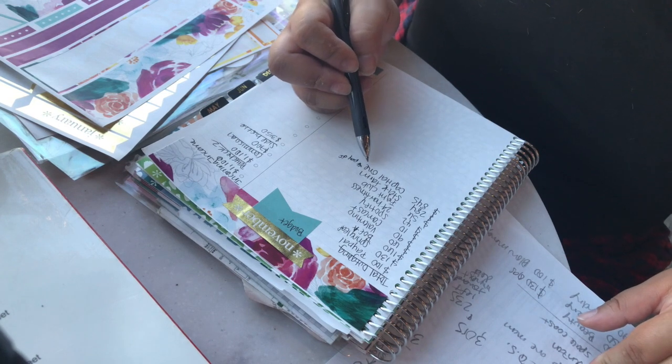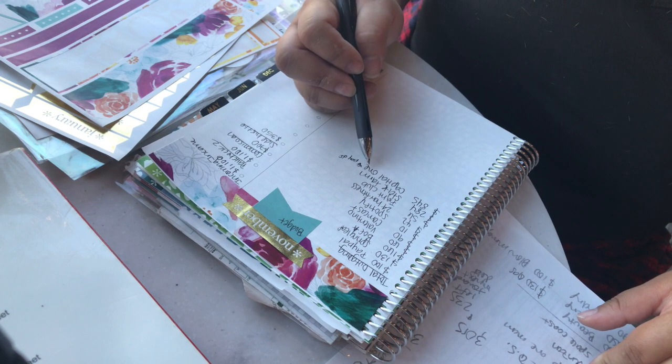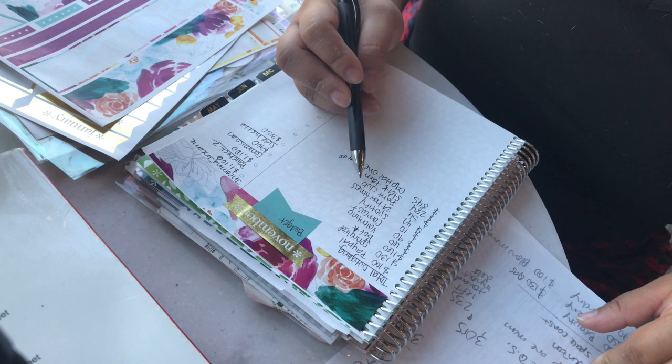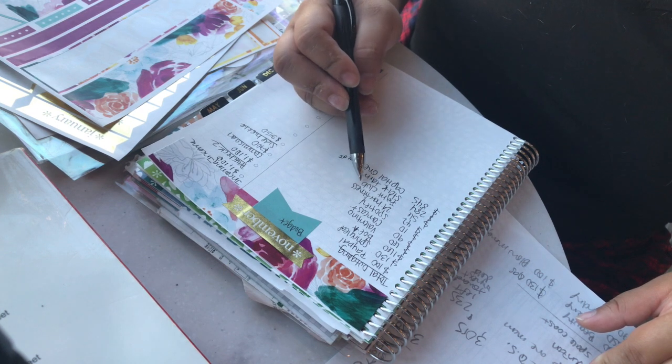And here I'm listing Capital One payoff, because I'm actually going to pay off my Capital One card this month. It's my first ever credit card, so I'm very excited about paying it off. I had already done the math and I know that I have enough money to pay this card off and have a little bit of money left over.